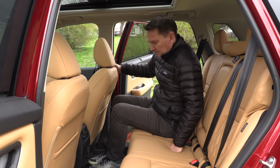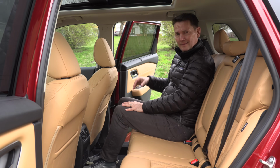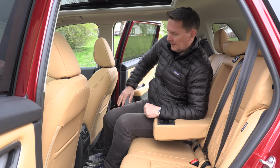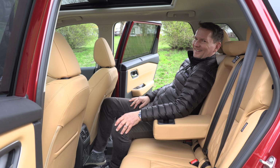Now, here's me getting in the second row. As I mentioned earlier, very thoughtful design and almost flat floor. It's not perfectly flat like the CR-V, but very close. And it's got lots of legroom and it's comfortable. They do a good job. Not best in class, but it certainly keeps up with the competition.